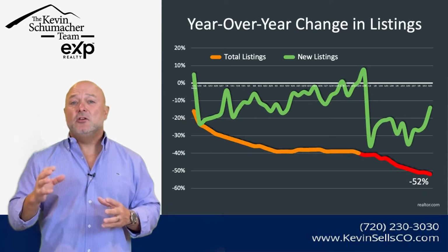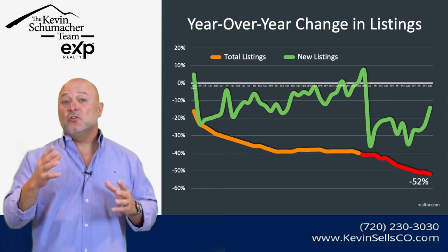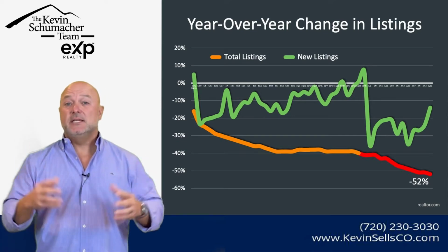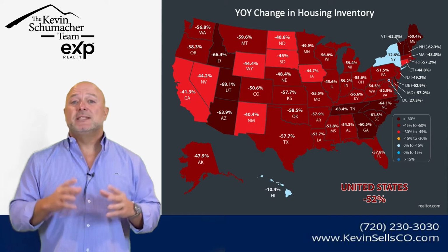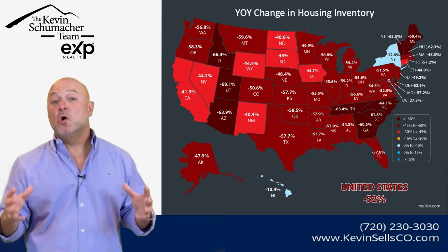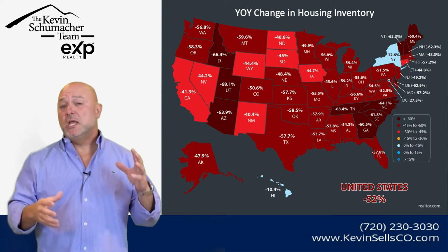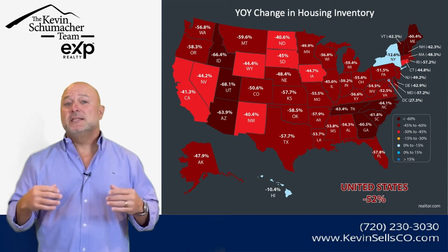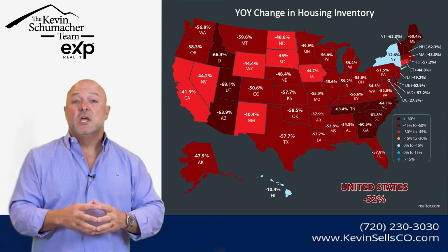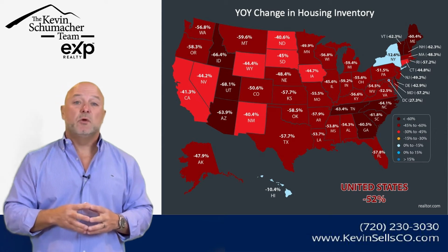This graph shows the decrease in listing inventory nationally, down 52%. But you can also see in the green the uptick in new inventory as we're rolling into our spring market, as things continue to green up around here. This map shows the national year-over-year change, with many states 50, even 60% below historic averages. As more people continue to get comfortable with the changes surrounding the pandemic, as well as the continued increases in new construction starts, we'll also see these levels lower quite a bit and more inventory become available, especially as we go into our spring market.